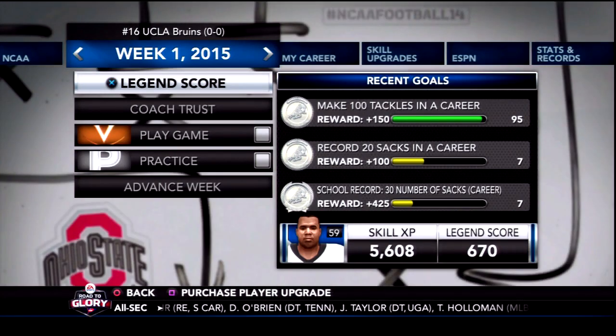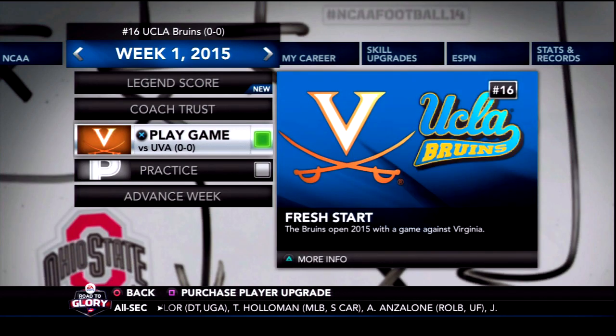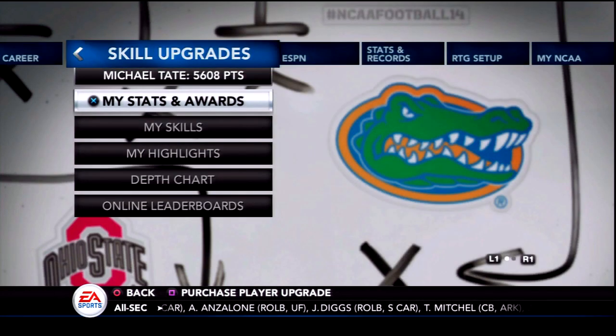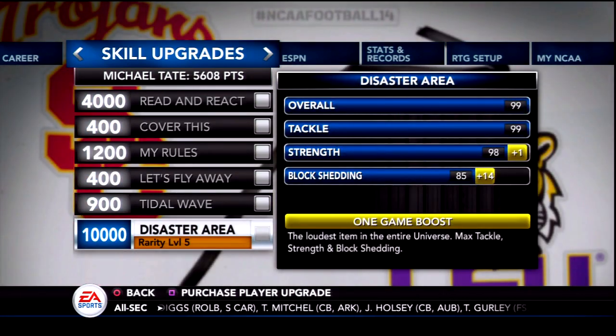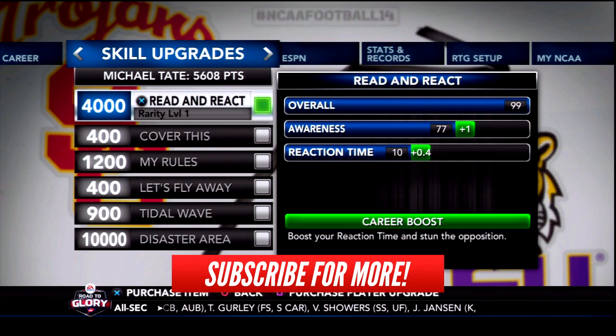Okay, I think I simulated a little too far ahead, so welcome to the junior season of Michael Tate, which will begin next episode against Virginia. So I'm not sure who won the championship last year. That would have been nice to know. But let's see what skill upgrades are here in week 1 of his junior season. Let's go to disaster area. Block shedding. Oh, no. 1 game boost. Come on now. Nothing here. Nothing. Read and react. No.